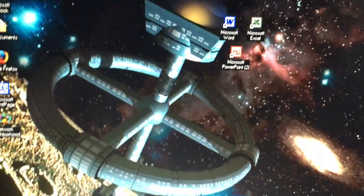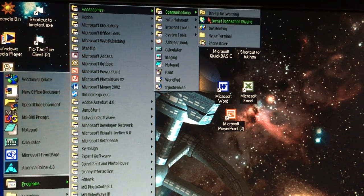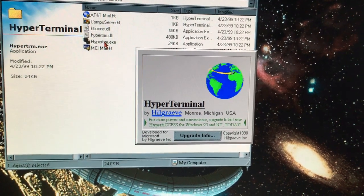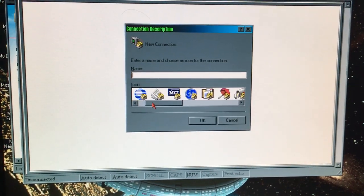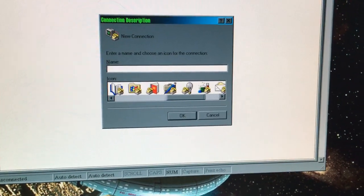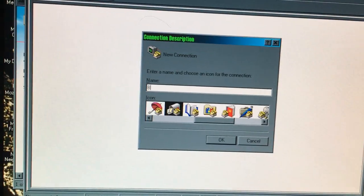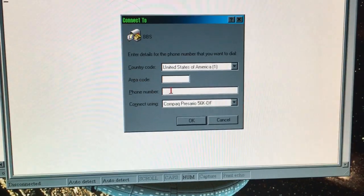So I'll just go ahead and open HyperTerminal, see maybe if I can make a connection there. Well, there is the program, HyperTerminal. Enter new connection and choose an icon. Huh, they have a little MCI icon. So there is AT&T MCI, that's a GE logo. It's interesting that they have that company specifically. I don't know what icon I want to choose. Maybe I will just go with this mail icon. I will call it BBS, because there is a BBS available for me to connect to.